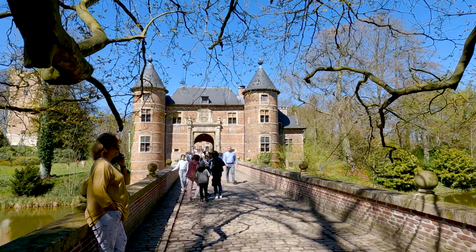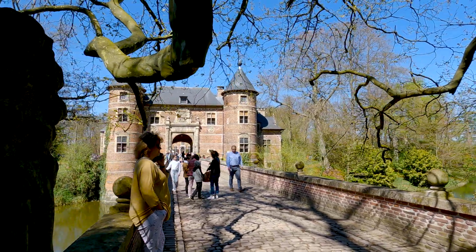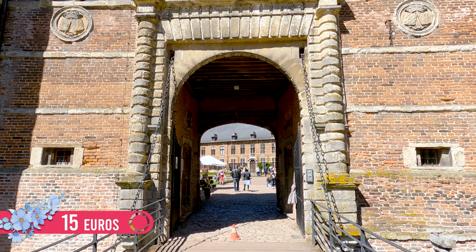Floralia Brussels usually runs for a month. The entrance fee for adults is 15 euros.